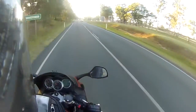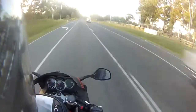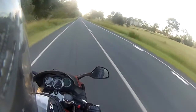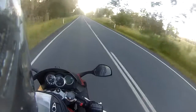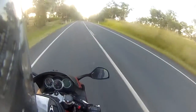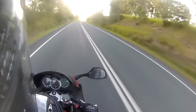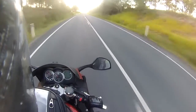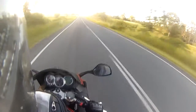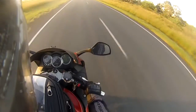It's got a super tall first gear, so depending on how you see that, it could be a little bit interesting if you're riding in peak hour traffic. Like I said, at idle it wants to do 20 k's an hour in first gear. That kind of really tall first gear. I don't know if that would be a priority. It just depends on what you're using the bike for.